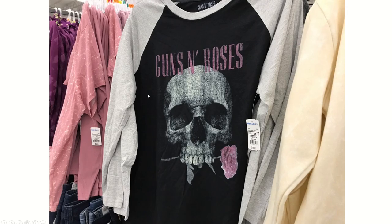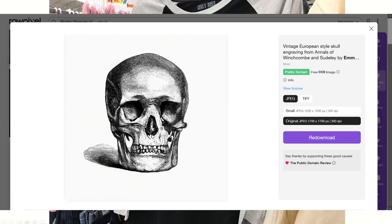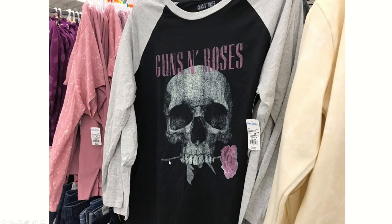Okay, here's one, and I know it says Guns N' Roses, which is absolutely trademarked, so I would never ever in a million years want to create my own Guns N' Roses shirt because that's illegal. But what I would do is I would look at this and say, okay, we've got a skull, and the skull has a rose in it. Well, those are two niches. This is double niching, skulls, flowers. So I would take that, I would just recreate this shirt, but without the Guns N' Roses on it. So I'd find an old vintage skull, I'd find a flower, and then I would make my own shirt with that design on it.